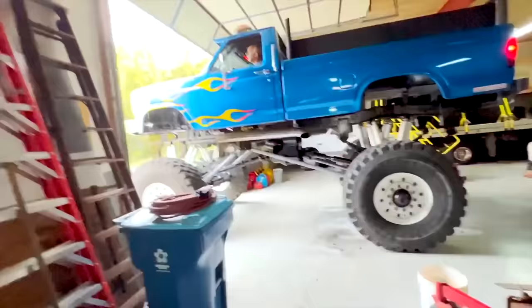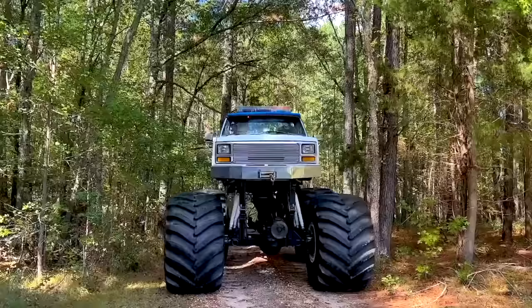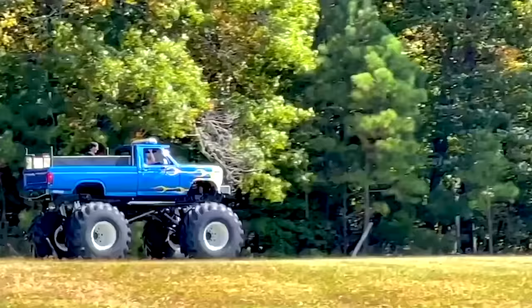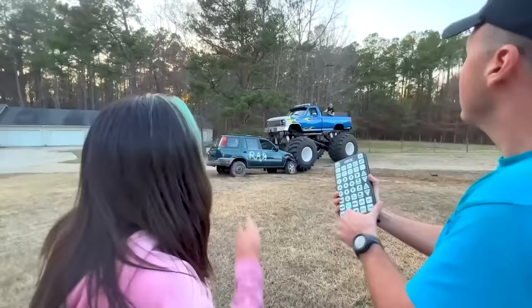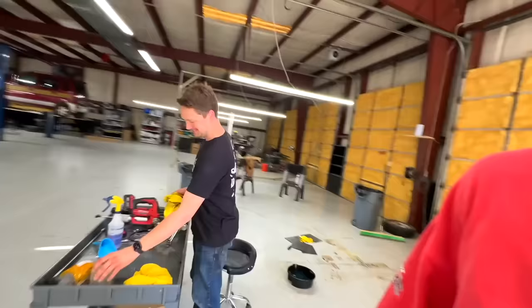I bought a monster truck and it is absolutely one of my favorite things that I own. I mean, come on, look at this thing. It's absolutely huge. You can climb on it, you can drive it, you can tow people, and it can even crush cars. Just the man I was looking for. We gotta change those monster truck tires out. Alright. You ready for it?